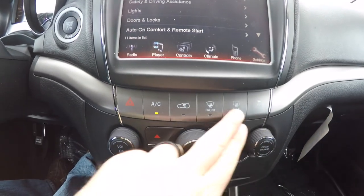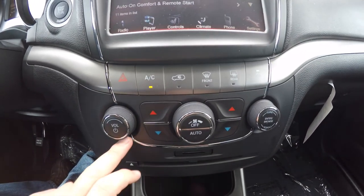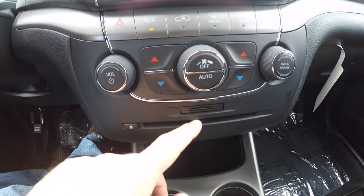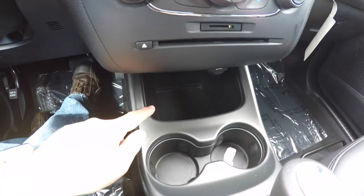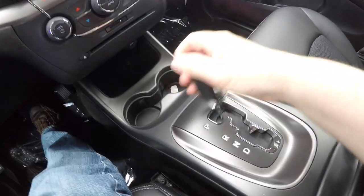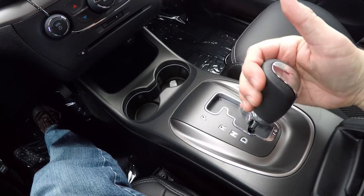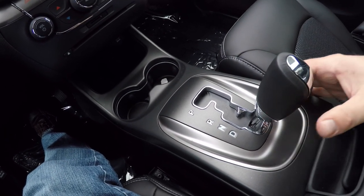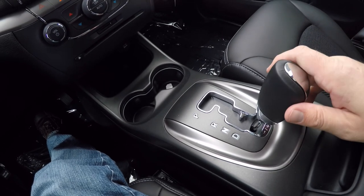Moving down, AC controls, redundant controls for your audio and climate. You've also got an SD card slot here and your CD slot. Nice amount of storage, illuminated front cup holders. Transmission selector, put in the auto stick, just bring it down. Tap to the right to upshift, tap to the left to downshift.